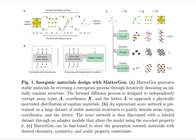What specific applications are we talking about here? What impact could MatterGen have on industries beyond material science? The potential applications are vast. MatterGen could revolutionize industries such as energy storage, electronics, and manufacturing. Imagine designing materials for more efficient solar cells, batteries with higher energy density, and lighter yet stronger materials for aerospace and automotive applications. The possibilities seem endless.